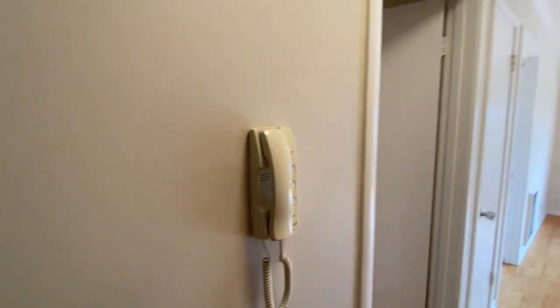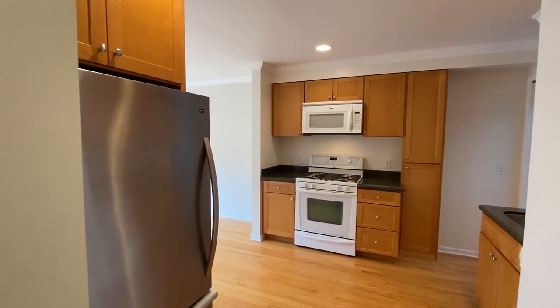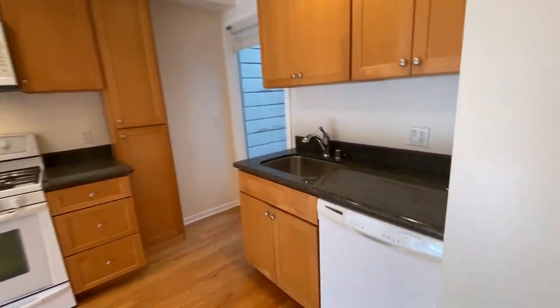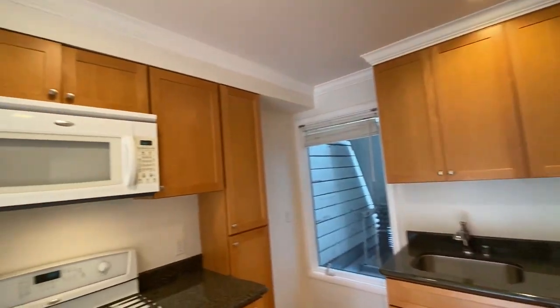Here is the intercom for the entry gate of the building. We'll start here with the kitchen. Okay, we've got a full-size fridge, gas range, microwave. There's the breaker box for the unit, dishwasher and disposal, granite countertops, lots of wood cabinets.